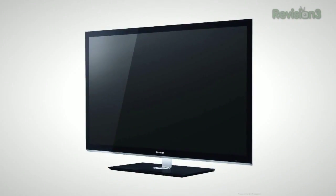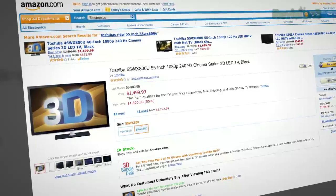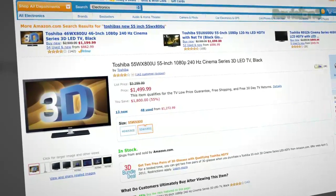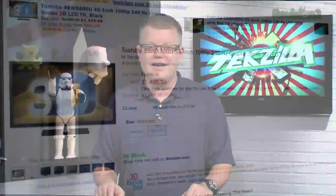Yeah. I'm really curious about Toshiba's new 55-inch. They have the 55WX800U. It's one of their new 1080p 240Hz Cinema Series 3D LED TVs. It has a sub-$1,500 online price, and it includes built-in Wi-Fi and DLNA streaming. Nice. I'm getting that one in for review. I want to check that out. They had a 46-inch version of that same panel.